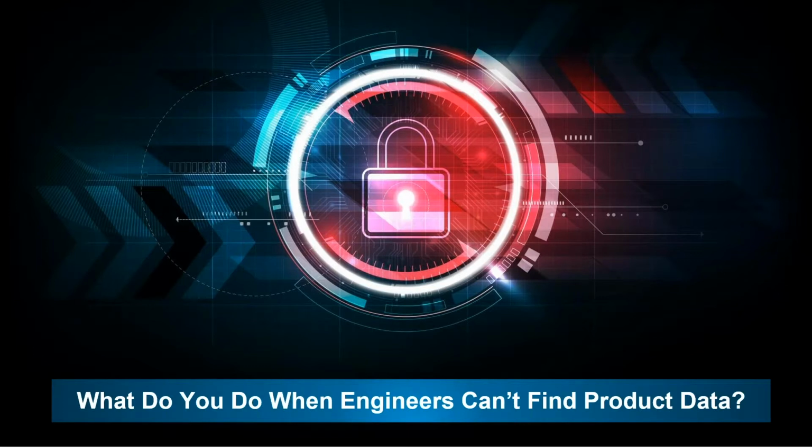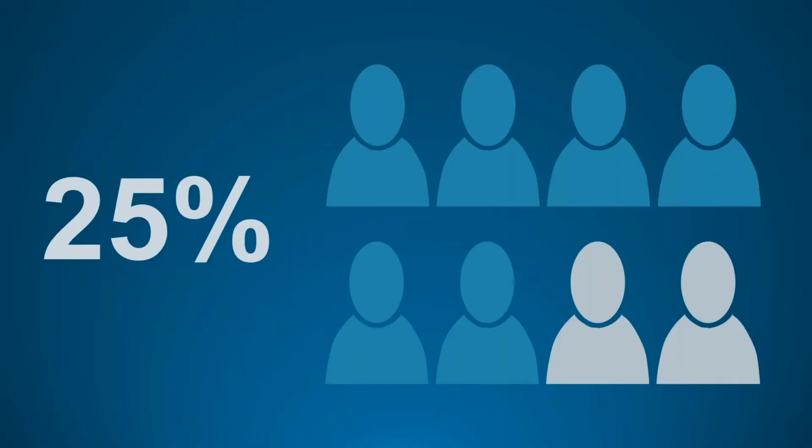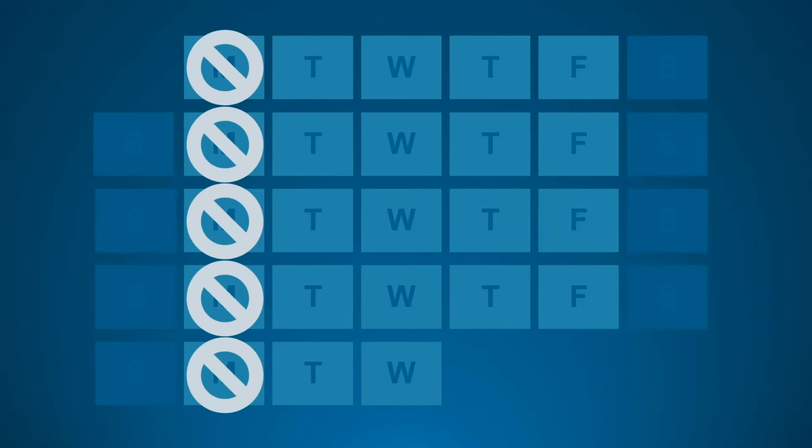So let's get to our topic. What do you do when engineers can't find product data? There is a poll that was done by Tech Clarity, and they surveyed over 2,000 manufacturers, and they say best in class manufacturers spend 25% less time on non-productive data management tools. Basically, 25% of their time is not being productive. So if we look at a calendar, if we took out 1 day a week of non-value added time and gave that back to the engineering team, it'd be helpful. And a lot of this time is spent searching and finding data and making sure it's correct.